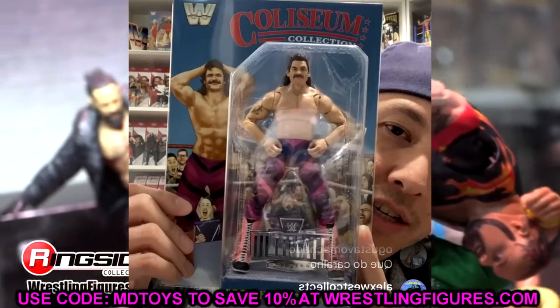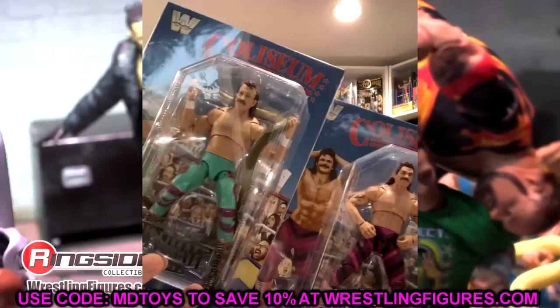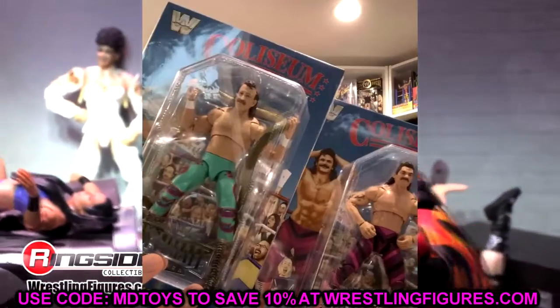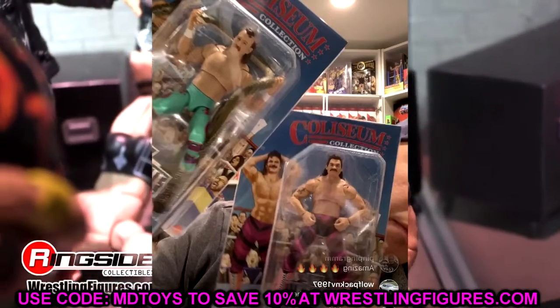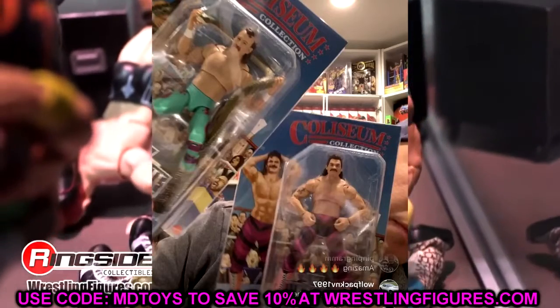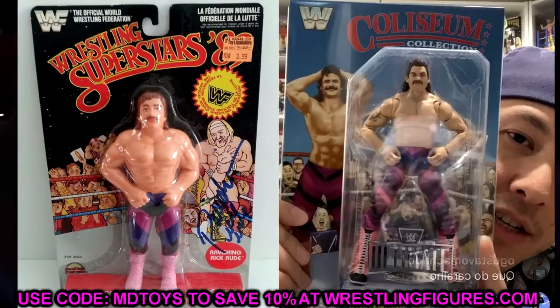You even have the quotes or the lines on the top of the box. Simply ravishing. Keep the noise down. You got Jake the Snake. You got Rick Rude there. If you guys will notice, one thing that's really awesome is they're trying to pay homage to the LJN line, and you guys can notice that Jake the Snake and Rick Rude are both posed just like their LJN figures from back in the day. Same gear, same pose in the packaging, and obviously it's updated to 2022 form.